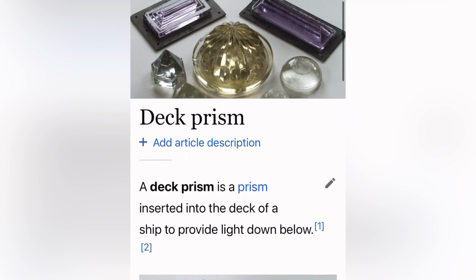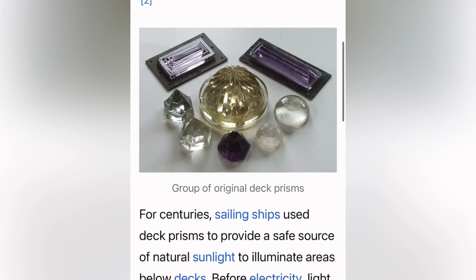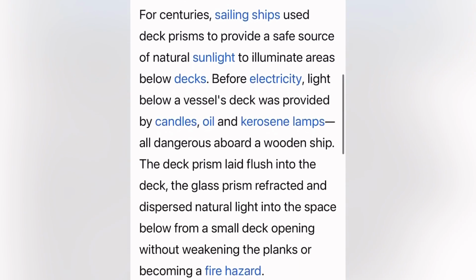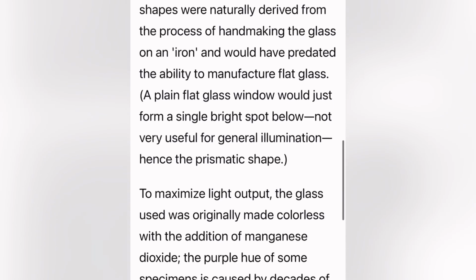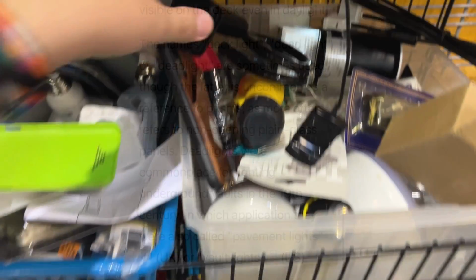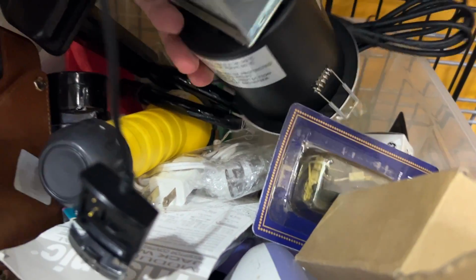I found some information on deck prisms on Wikipedia. So feel free to look it up or just pause this to read. But it was made to provide light on the lower decks using the sun. How fascinating and cool. Plus we all like a little sparkle and shine. But anyways, I was looking for the lamp base, even though I don't think there was one ever to begin with.